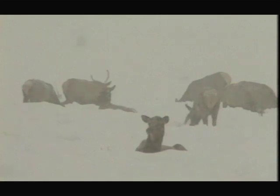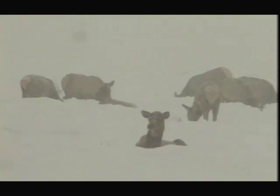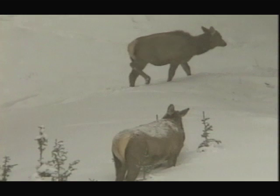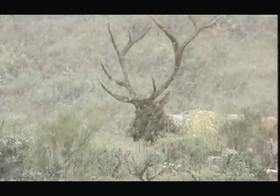More storms erupt. This storm stalls a herd of elk on their journey out. If the weather is extremely severe and the elk wait too long, this year's calves can wear themselves out walking in heavy snow. Energy is conserved as the elk just wait out this storm.